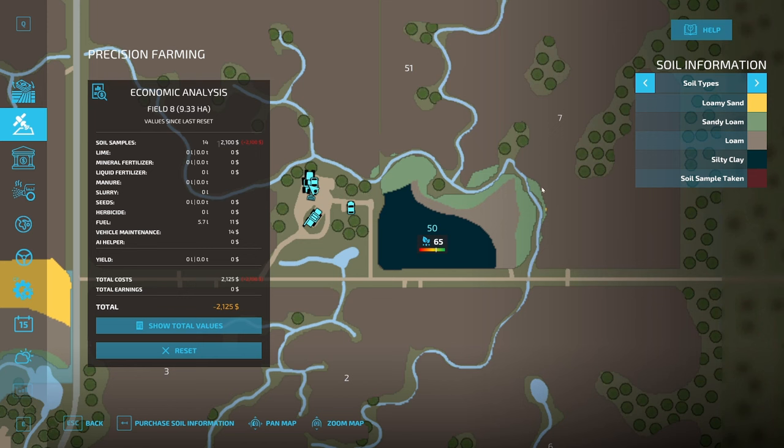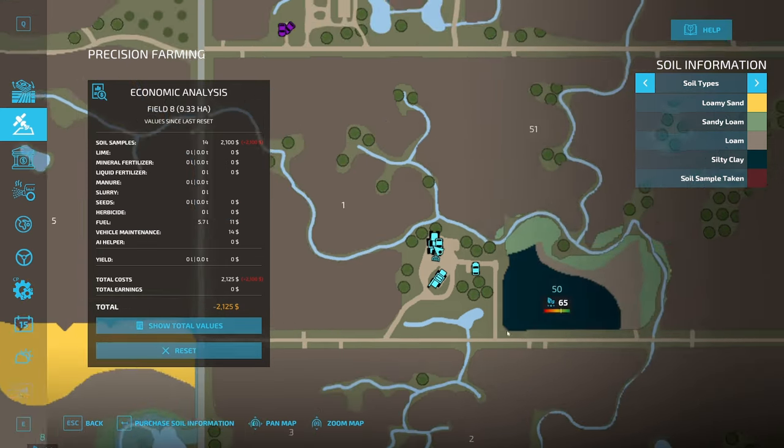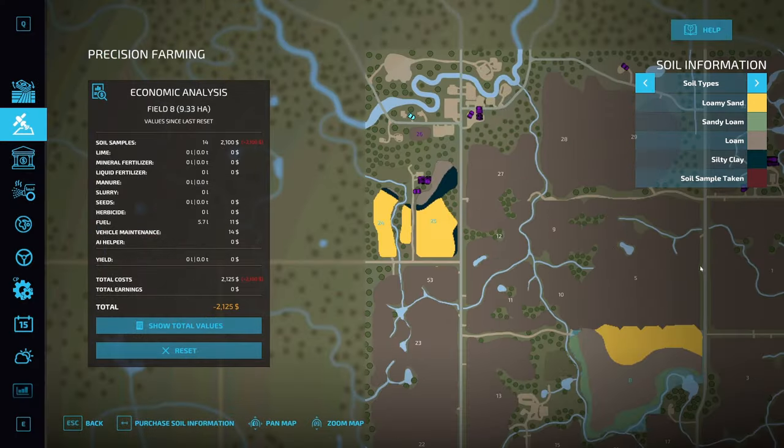Although across a creek probably wouldn't be that representative of a soil sample, so we'll take that with a grain of salt. You can see they've got just a tick of loamy sand here, so a bit of loamy sand in field 7. But for us, it's mostly silty clay, which is not great. Lots of loam and then a little bit of sandy loam around the outside. So all in all, not so bad.